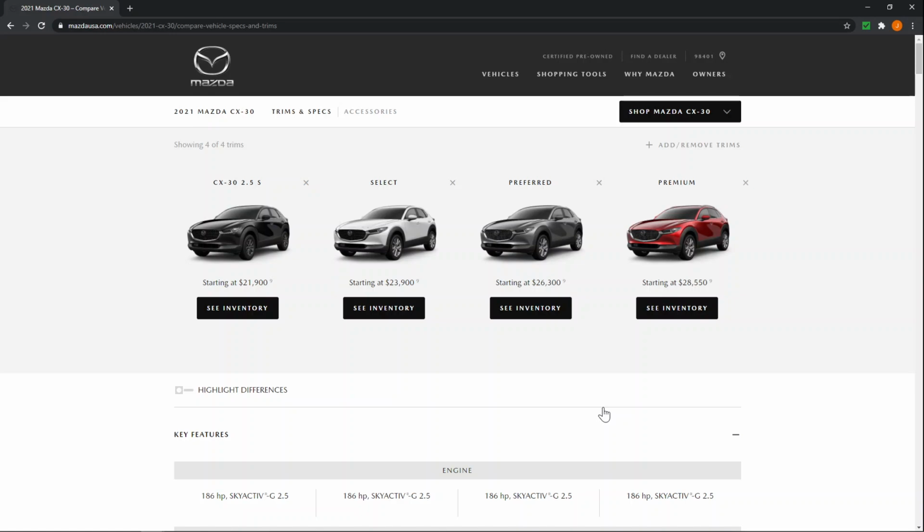You get that 12-speaker Bose audio system that I've heard amazing reviews about. You get the genuine leather, you get the heads-up display. So you get a lot more of the luxury. You get the power lift gate, right? So that premium is really, if you're cross shopping this, you're thinking, do I want to get a luxury brand, or do I want to get something that's maybe a little bit less expensive, but it's still going to offer me all of the convenience and premiumness of something like that?